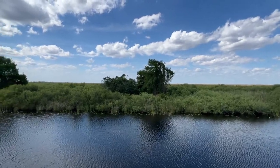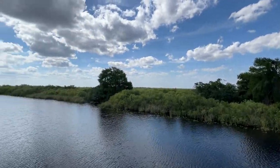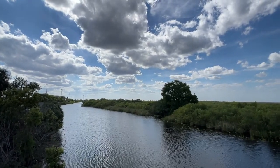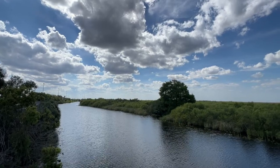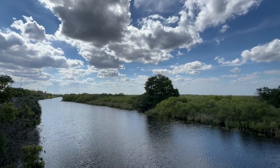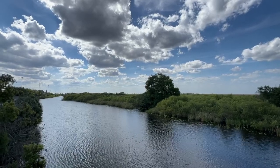Cumulonimbus, a baby. This would be a great entry for the Cloud Appreciation Society. Those are cumulonimbus clouds. Let's just look at those clouds for a little bit. I'm gonna keep my camera pointed this way, looking for gators. It looks like the opening to The Simpsons.